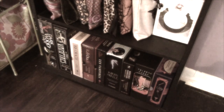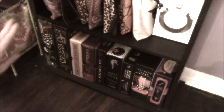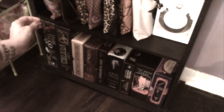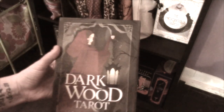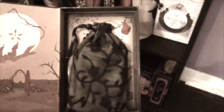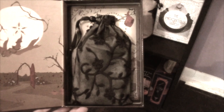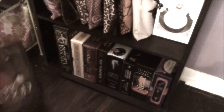Okay. So you can see what all of these are, because they're all in their boxes, but I will still play with them a little bit. Dark Wood Tarot is still in its Gigantor box, and it has this gorgeous, another bag made by Wendy. I mean, her bags are my favorite. Really, I love them so much. They're so special. So that's my Dark Wood Tarot.